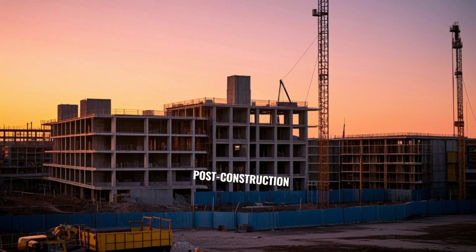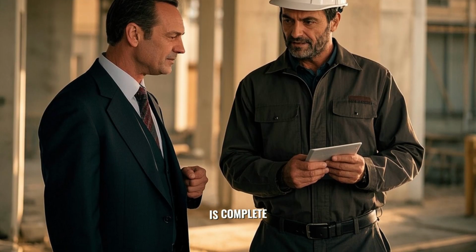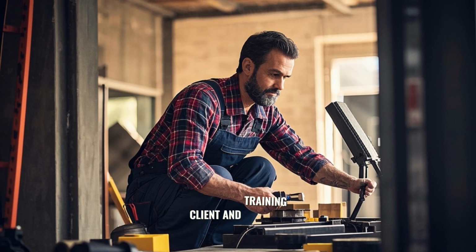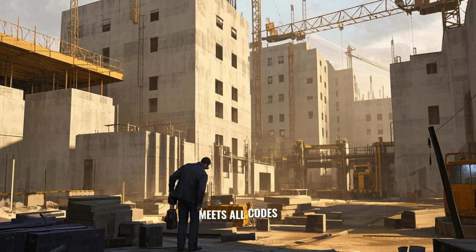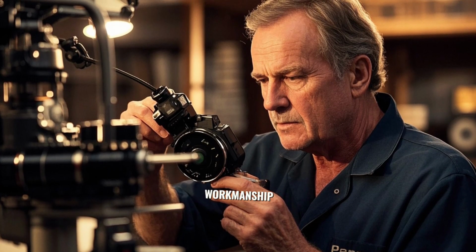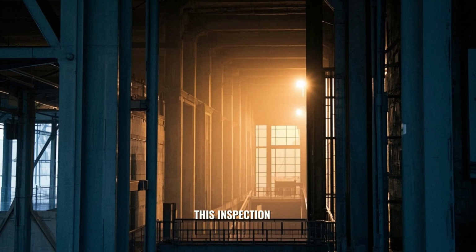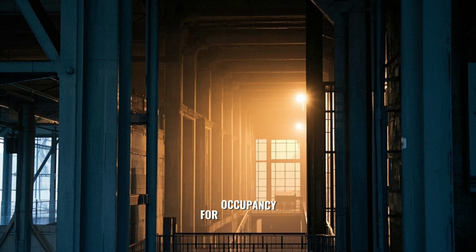Chapter 5. Post-construction. Once the construction is complete, the post-construction phase begins. This phase involves final inspection, handover to the client, and training. Final inspection is conducted to ensure that the building meets all codes and specifications. Mr. Phanny checks the quality of workmanship, the functionality of systems, and the overall compliance of the structure. This inspection is a critical step to ensure that the building is safe and ready for occupancy.